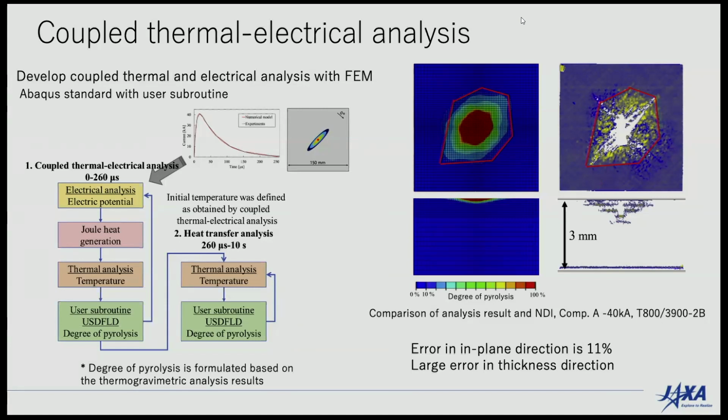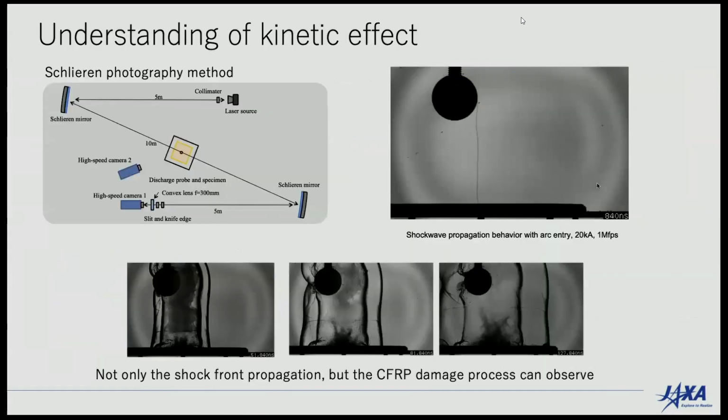One of the reasons for this error in the thickness direction is considered to be that we have to take into account other phenomena such as kinetic effects. In order to understand the kinetic effect, we tried to visualize the shock wave propagation by using the Schlieren photography method. Schlieren photography is a well-known method to visualize shock waves or density of the atmosphere by using this pair of Schlieren mirrors, high-speed cameras, and a laser light source. Here is the test specimen.